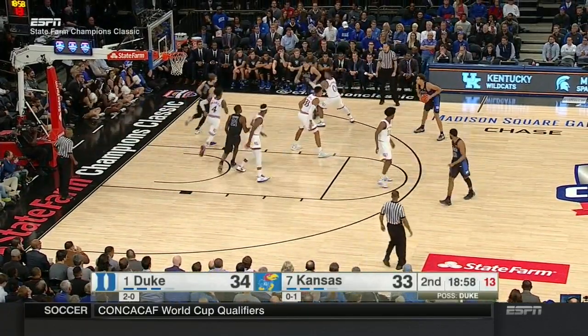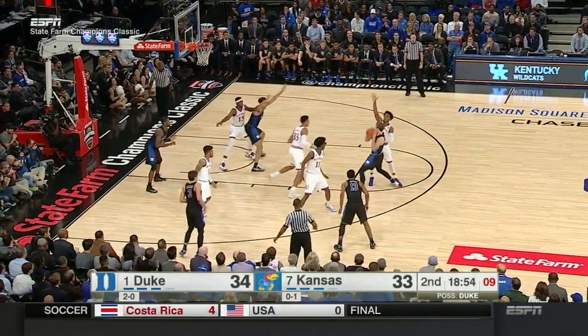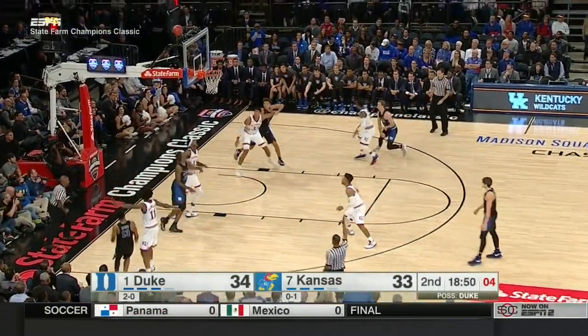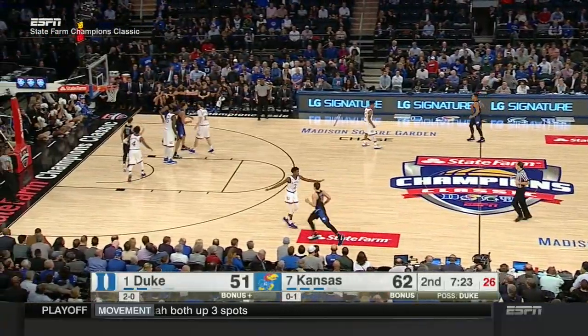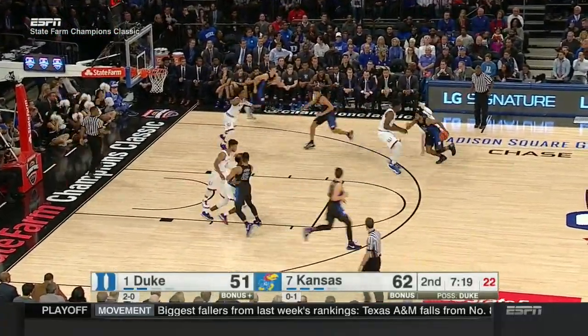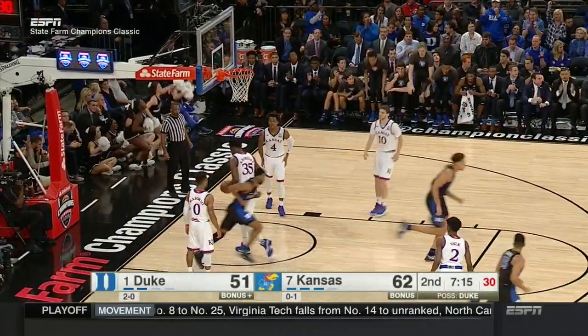Important for Kansas here to stay disciplined. You can see Landon Lucas not even going out to guard Chase Peter. Lucas playing with 3 fouls. Jefferson looking for help. Finds Jones. And he knocks down a tough 3. Gerald Vick guarding Grayson Allen, and not coming off of him. Too easy for Matt Jones down the line.